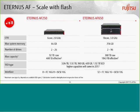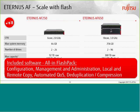With that being said, as I mentioned earlier, both of these technologies are offered in Fibre Channel and 10 gig iSCSI, and the number of physical ports behind every one of these technologies, we can go up to 8 physical ports with the 250, and with the 650, we can go up to 32 Fibre Channel ports. We can also mix and match the 2 protocols on the back end of each one of these technologies as well. And next. Well, that's a lot about the hardware, Sargon, but what about the software?